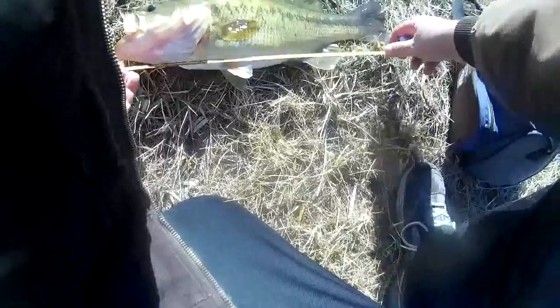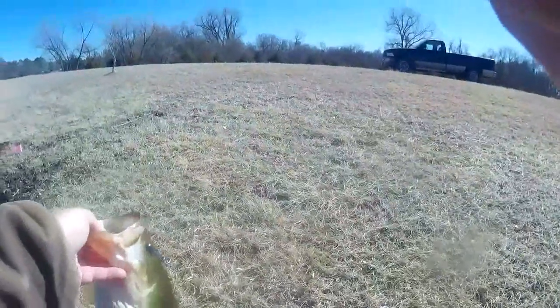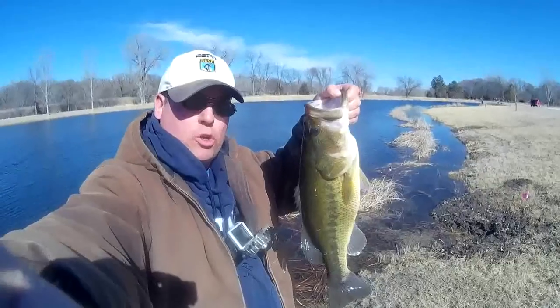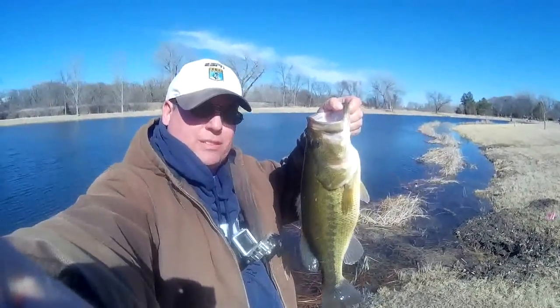So get a measurement on this fish. It's 20.5 inches long. A really nice bass from Nebraska. It's a master angler size bass. Here in the state, they got to be 20 inches or 5 pounds. So that's a fish I probably wouldn't have caught if I hadn't been using a bobber and one of these smaller baits.